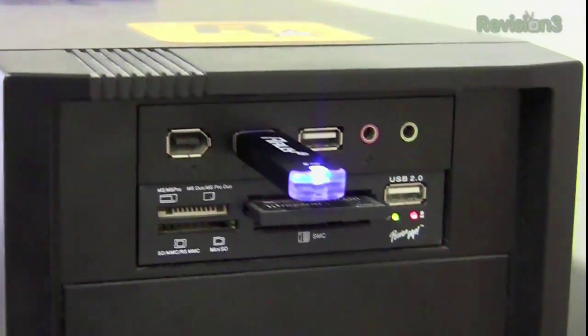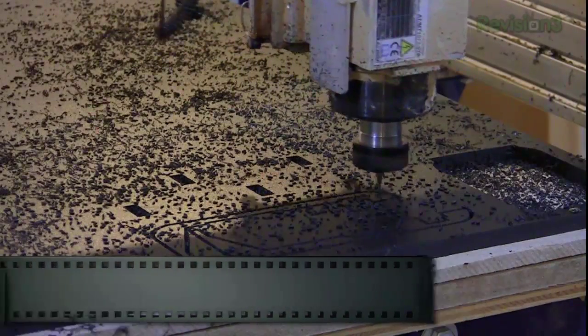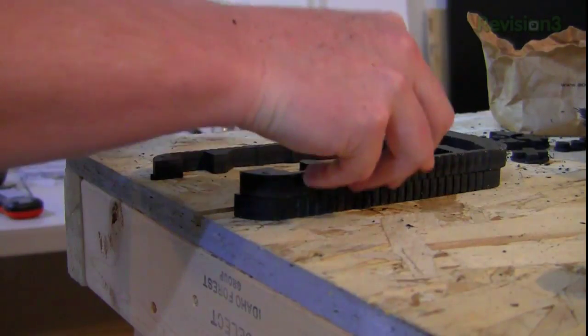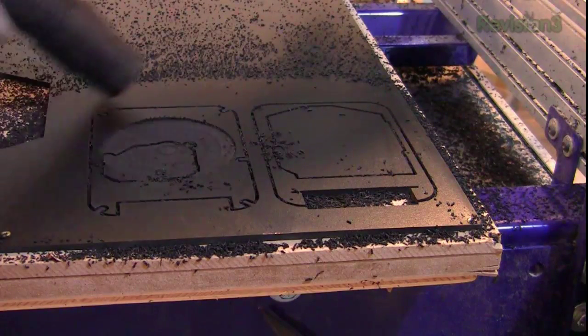We export the toolpath from Partworks and it's back to the CNC. After drilling the holes to make the dust-collecting grooves, the machine cuts out the perimeters so we can remove the parts. Nesting parts saves material and reduces waste. We then do a test to see if everything fits. Sidewalls down first, and then the front layer. Looks pretty good. Here come the 1/4-inch pieces for the CD-ROM area.